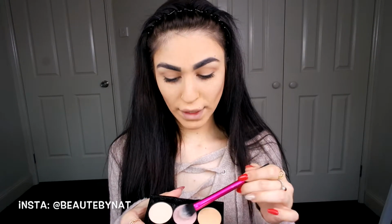So that's layer 1, it's layer 2, and this is layer 3. And then grabbing that shade 2 right there, the pink shade, I'll be running that again, 3 layers over the top of that.